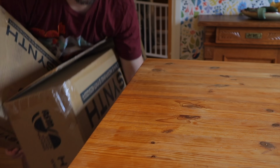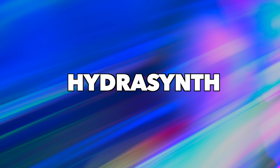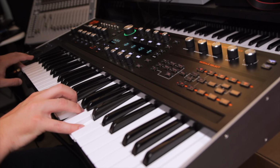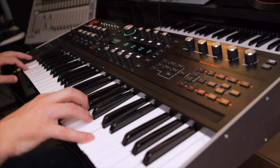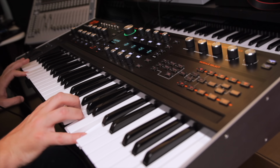When it comes to digital synths, I have tried many, and while there are several which sound fantastic, I think that this next synth beats all of them, and that is the Hydrasynth. Most importantly, the build quality is just exceptional. It's a 10 out of 10 compared, for example, to Korg's digital synths. There is really no competition.